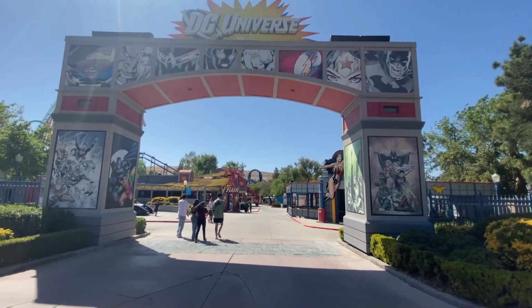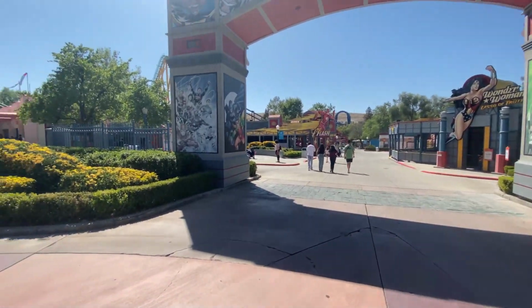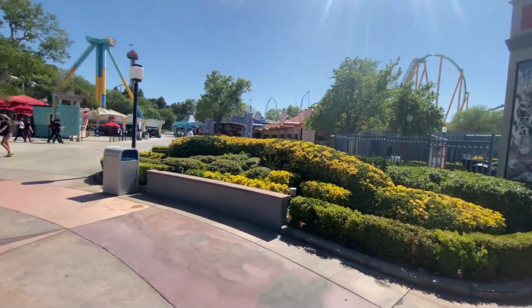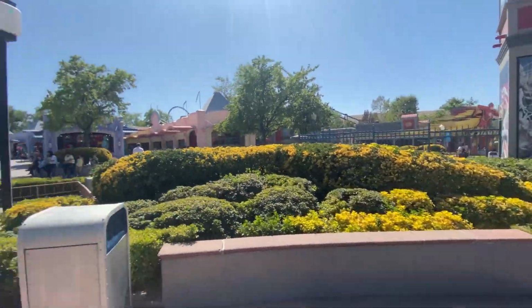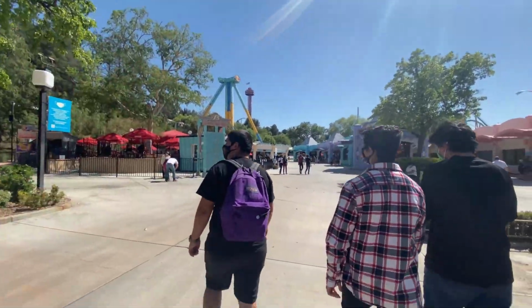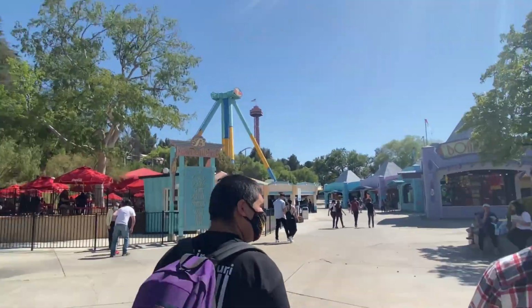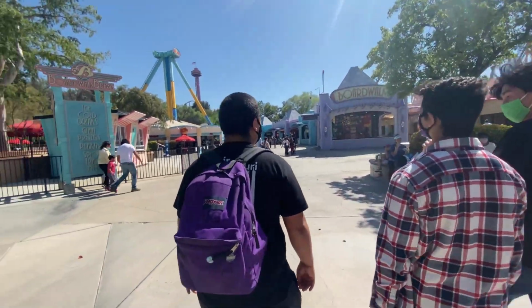Back over here by the DC Universe, it still is pretty empty. As you can tell, there's really no one in here. I don't think Batman is running. I haven't really been seeing it that much, so that may be the biggest reason why it has been empty so far. We're going to walk towards the West Coast Racers direction, or the Crazy direction. We haven't been seeing any signs of hope for Crazy yet, but I will be coming tomorrow and checking on that as well.